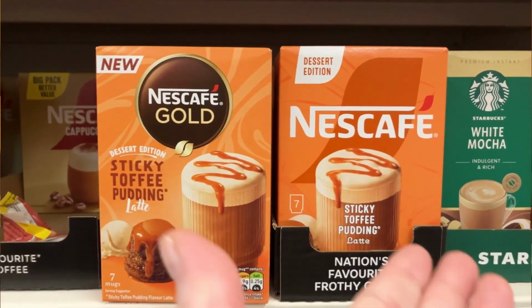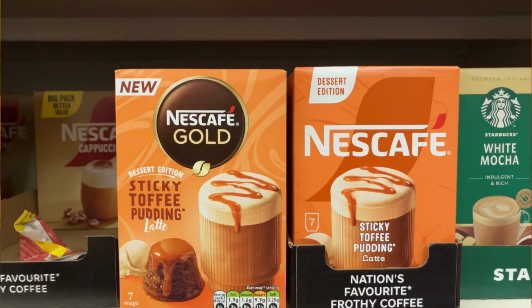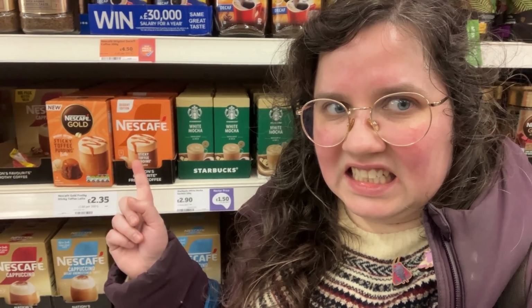Whenever I used to see these on a restaurant menu back in Canada, people were like, ooh, sticky toffee pudding. Oh gosh, that's British. Oh, it's so cozy. You have to get sticky toffee pudding. It's so good. And I'm like, hell yeah, it's gorgeous. That's why I made you a cookie about it.